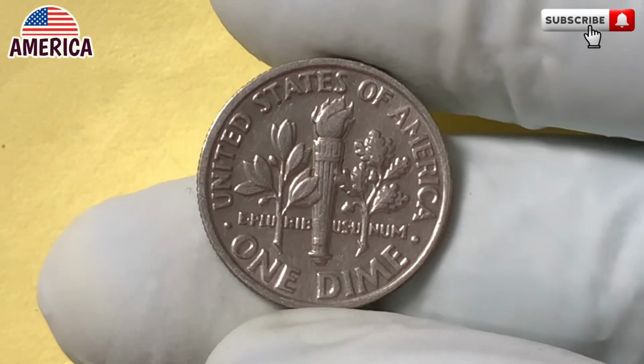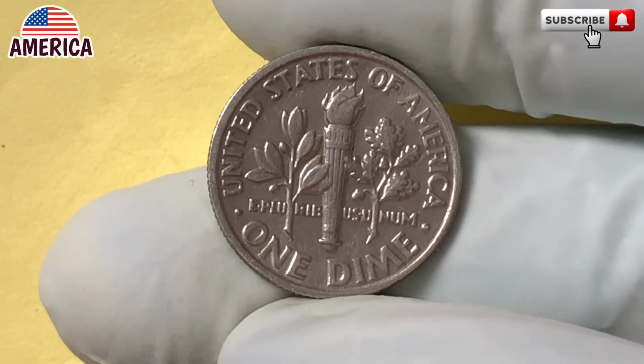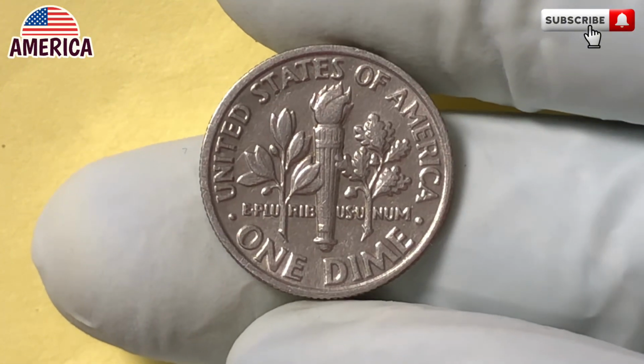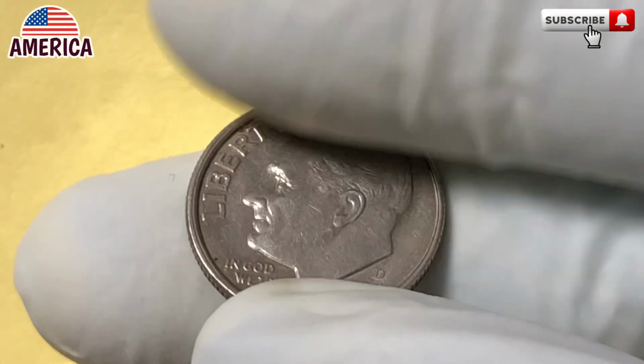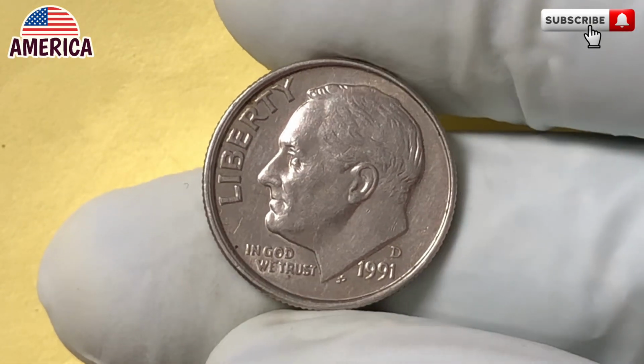Denver Mint, D mint mark. The Denver Mint produced dimes with the D mint mark, which can be found just below the torch on the reverse side. These coins are also fairly common, but certain high-grade or error coins from this mint can be worth a premium. San Francisco Mint, S mint mark.